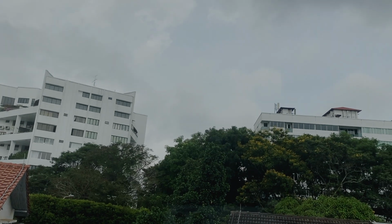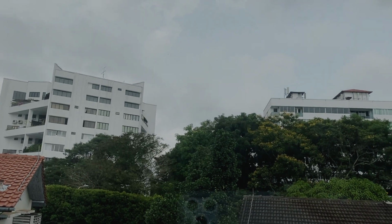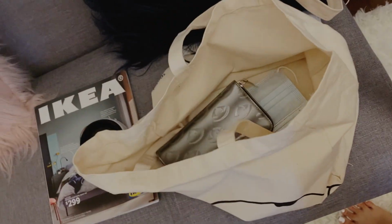Going out to grab some groceries for tonight's dinner and also my lunch, and the weather ain't looking too good. Here we go. Don't forget my wallet. Bring your own bag. Recently I've been trying to bring my own bag to the grocery store, so I wouldn't waste plastic bags.